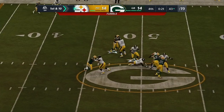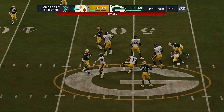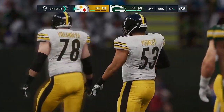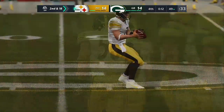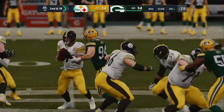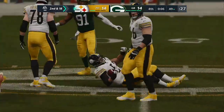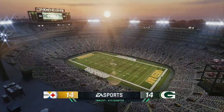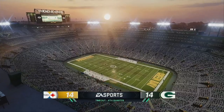Roethlisberger. Oh no, he lost the football. And the offense will get this one back. Boy, that could have been catastrophic at this late stage of the game, but they avoid disaster. And the clock will now stop as a timeout is called with 5 seconds left.